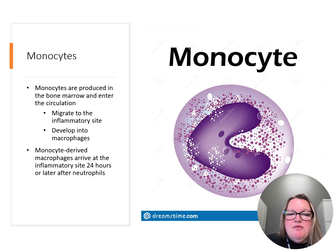Be aware, however, that there's some bacteria that can survive inside macrophages. Bacteria that cause leprosy, typhoid fever, and listeriosis can remain dormant or multiply inside of macrophages.